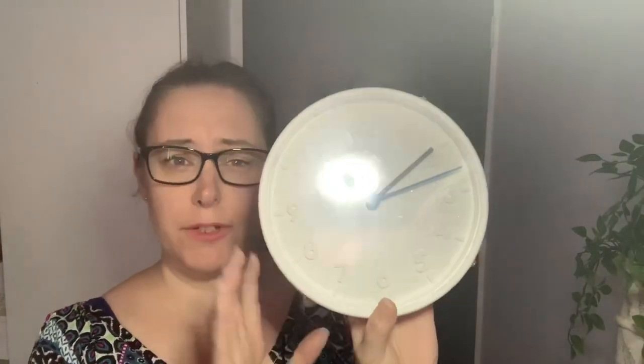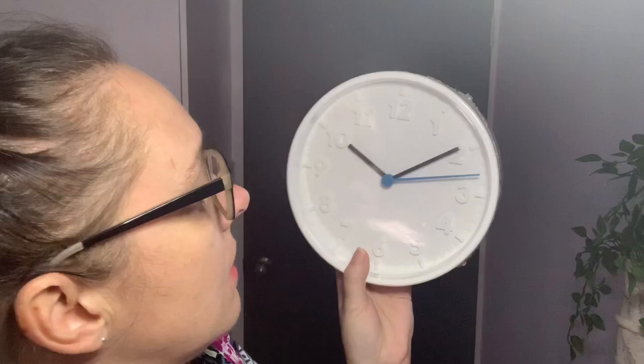I also bought these cheap little $2.49 clocks. They're tiny and they're plain, but I'm gonna do something with these too. So I bought three of these clocks and I bought four of the lamps. So I have some pretty cool ideas going around in my mind. So I'm going to do something with those.